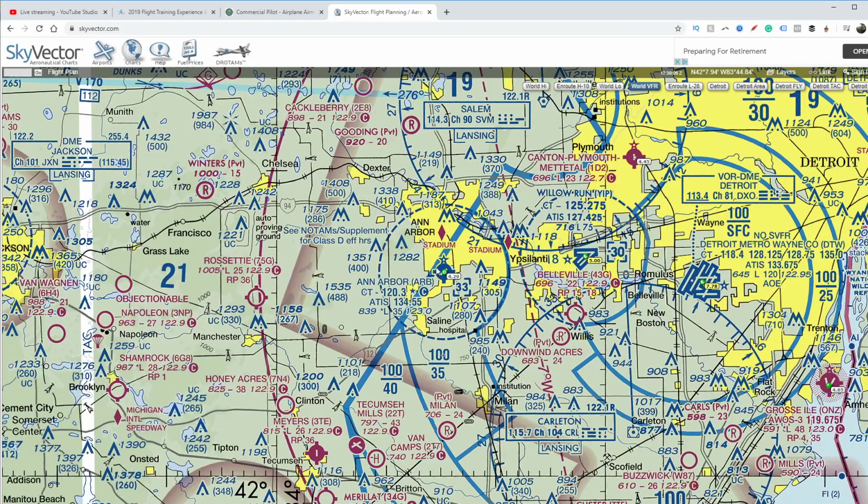And I'm going to land in Willow Run, and approach hands me off to Willow Run Tower, but before I'm actually out of Ann Arbor's airspace, while I'm cruising through Ann Arbor's airspace, well, no, you need to make sure you're cleared through that airspace. All right, the only time you don't have to worry about airspace is when you're IFR.